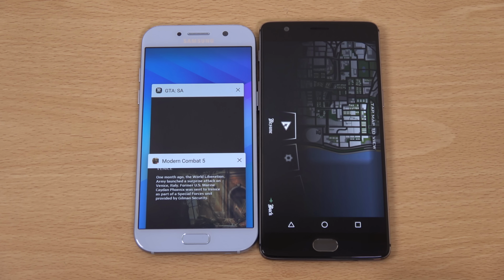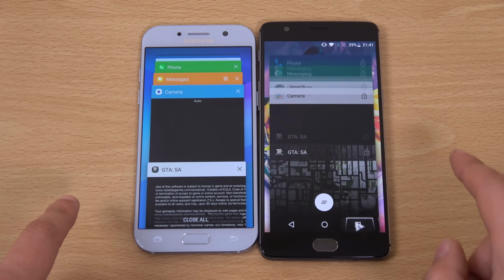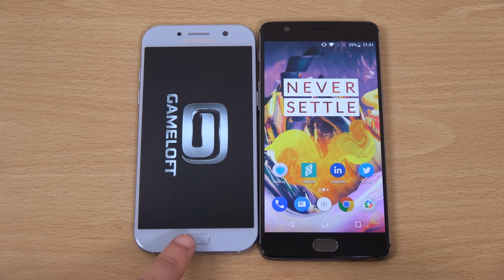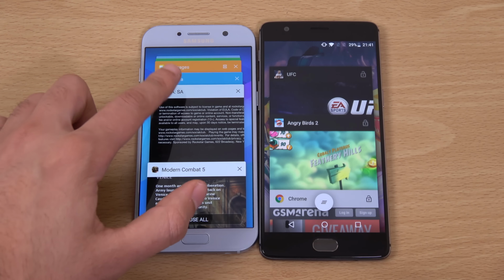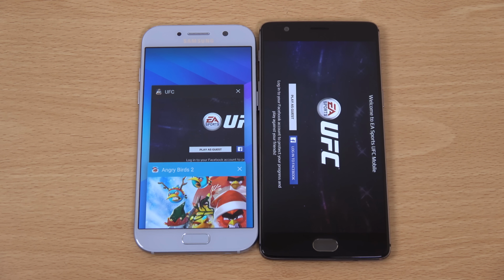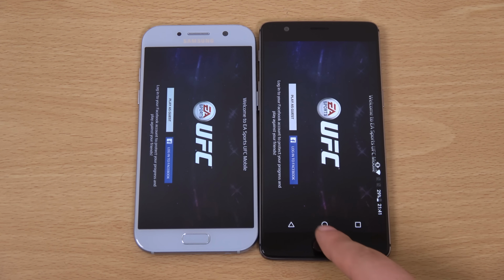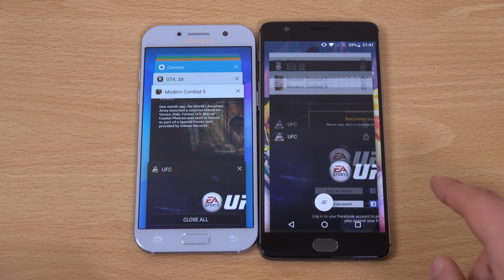Let's see. So straight in there on the 3T, beastly performance. I mean, seriously, look at that. It's like they've made it even faster than how it was on Marshmallow. And I think the A5 is tapping out here. Oh yes, it is. It is tapping. You see, I definitely touched it then. Sometimes it doesn't respond, I've noticed. It did keep that one in memory, which is good.